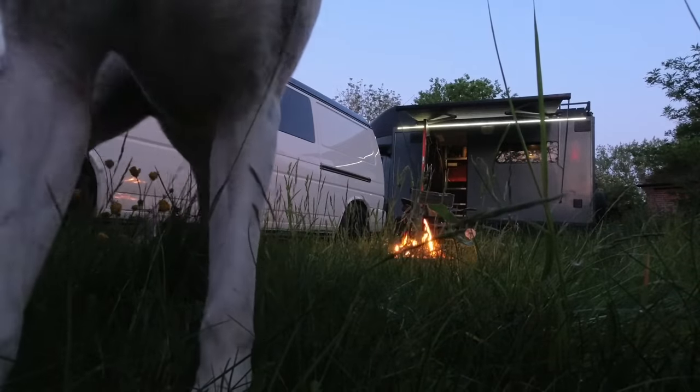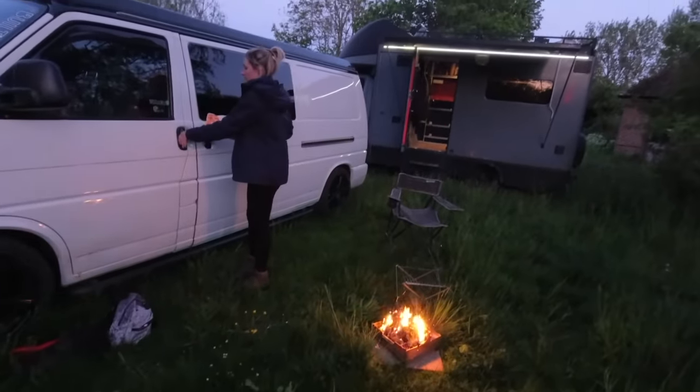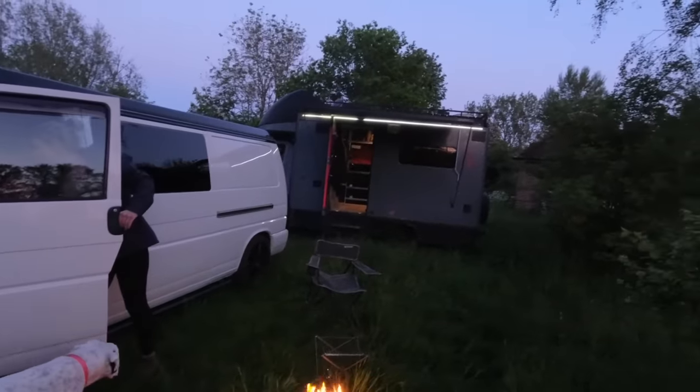Emma had bought some ridiculously big steaks, so we were going to bang them on the barbecue and enjoy a night around the fire, seeing as we haven't really been allowed to see each other all that much.